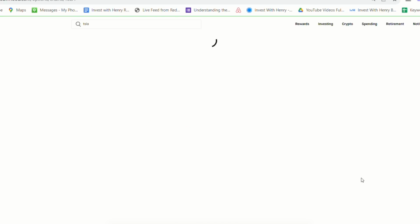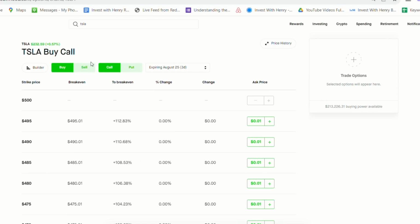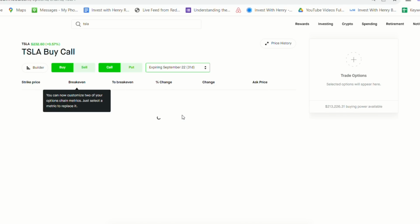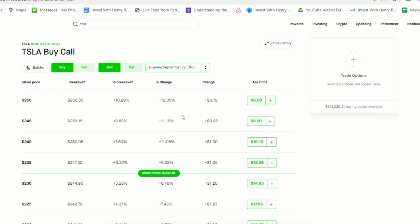When I'm buying an iron condor, I want to bet right at the money, like really, really close. So here's what I'm going to do. All right, it's at 232. I'm going to be buying the closest to the money option here. So 235, I'm going to buy because I think it can go up or it could go down a lot. So I'm going to buy this.